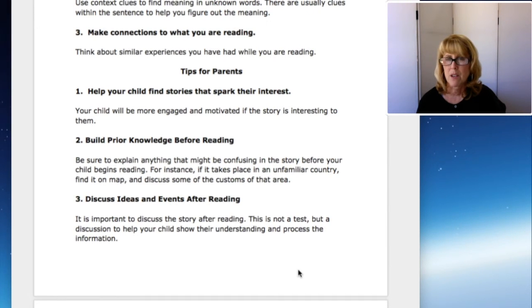Why were the characters behaving that way? What can you infer from what is happening or what they said? And then, did you like it? Reading should be enjoyable. We want kids to enjoy reading. So these are just a few tips you can do at home to help your child be a better reader, to read on a deeper level, get more meaning from their reading.